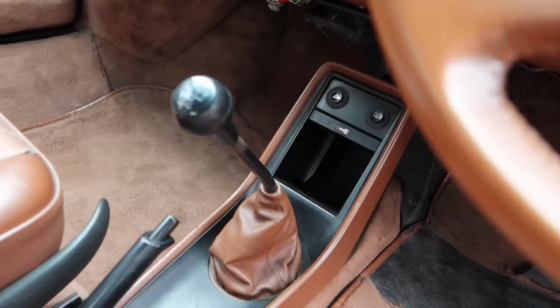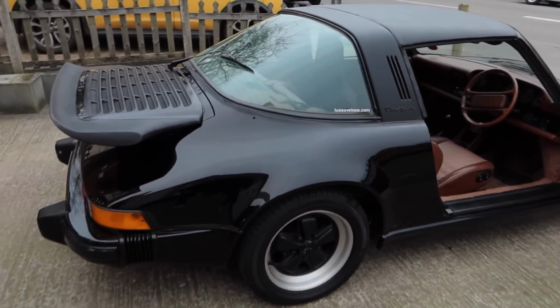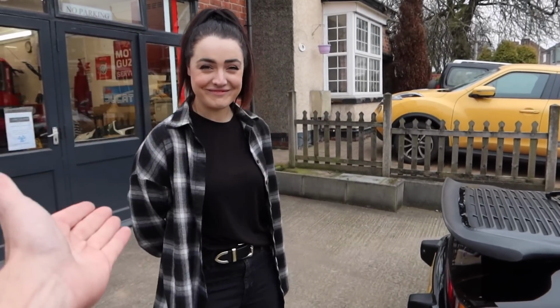It's got a 5-speed manual gearbox. Your 930 is a 4-speed, is it not? It is, yeah. So I've got an extra gear than you. It's a 3.2 litre, it's the base Carrera. It's not got the wide arch kit like the 930 Turbo, like yours. Little Miss Smugface over there.